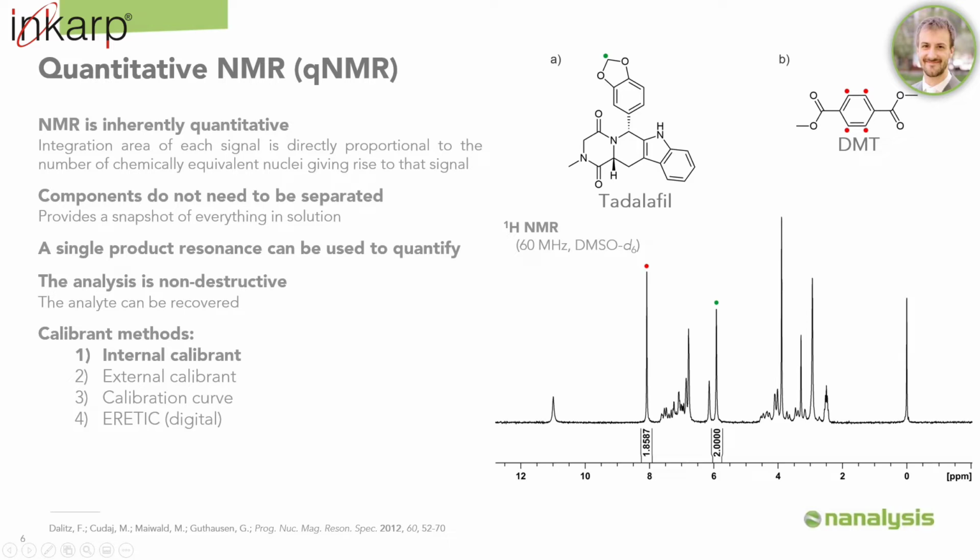There are a few main calibrant methods used for qNMR, such as using internal or external calibrants, calibration curves, or even a digital approach called ERETIC. I'll focus on the approach I'll be using in my talk today, notably the internal calibrant method, which is the one shown here on the right for tadalafil.